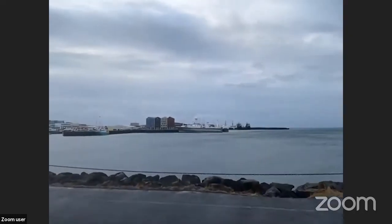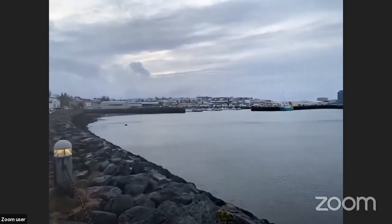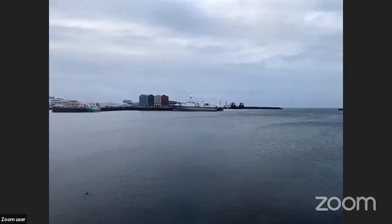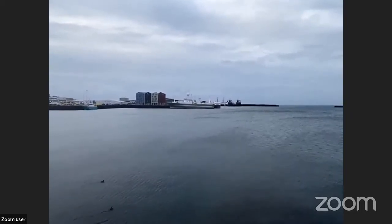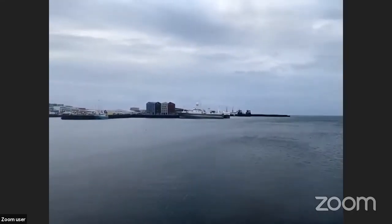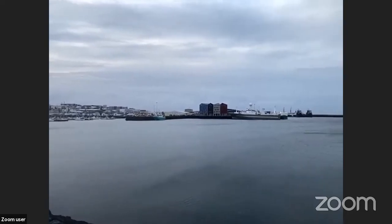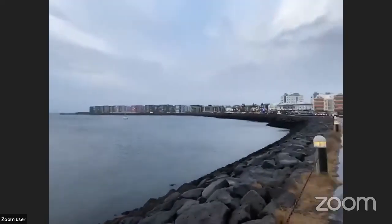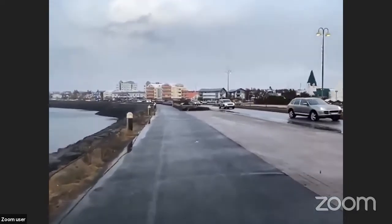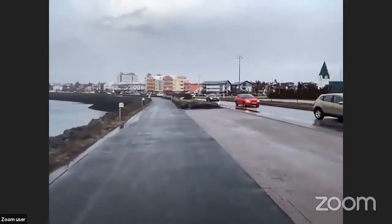Here we have the harbor, and the small ship there and some yachts. And this big ship here is a research ship. It is sent out to find fish and research the fishing grounds of Iceland. The colorful building there is the Institute of Ocean Research here in Iceland. They check on the status of the fish stocks and give out fishing permissions for every fish stock we catch here in Iceland.